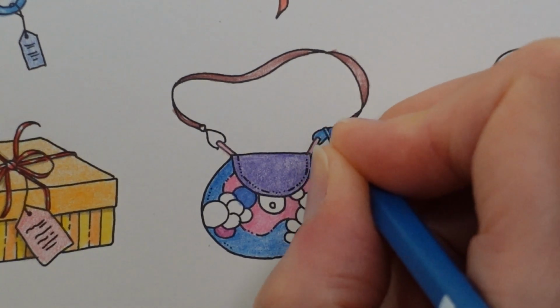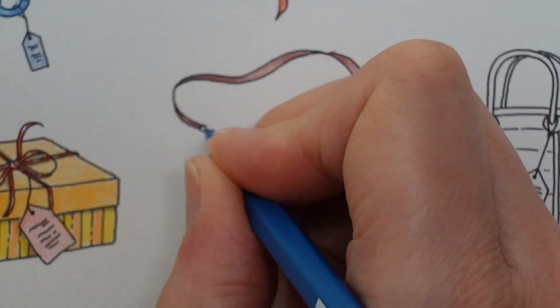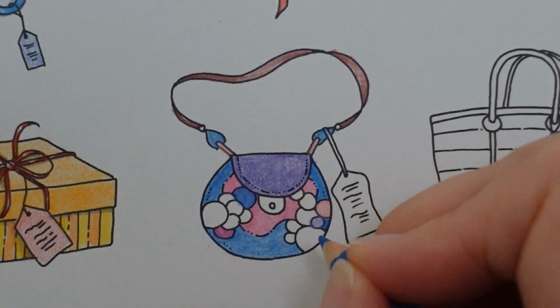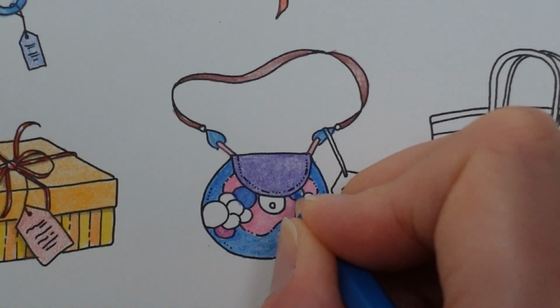clasps. And they're not really clasps, are they? They're more like, I'm not sure what they are. And also, yeah, here.